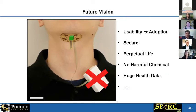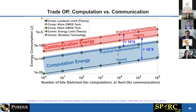So if you imagine this kind of a sensor node, it would have first the transducer, what I call the material that is converting your biological signals to some kind of electrical signal. And then the circuitry. The circuitry has sensing circuitry, some kind of computation on board, and then the communication. Now, if you try to look at the energy budget between these 3 parts, specifically focusing on the computation and the communication, in this chart, what you see on the x-axis is the number of bits switched or number of bits communicated. And on the y-axis, you see the energy.